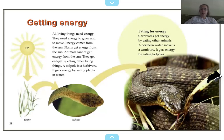Ooh, eating for energy. Carnivores get energy by eating other animals. A northern water snake is a carnivore. It gets energy by eating tadpoles. Oh no. So that's cool. The sun shines down on a plant and gives it energy. The plant is consumed by the tadpole, which gives the tadpole energy. And then the tadpole is consumed by the snake, which gives the snake energy. So that's pretty cool. That's what we call a food chain. A food chain. It starts with the sun at the very bottom. And at the very top of this one, as far as we know, is the big snake.